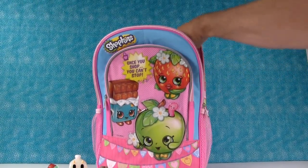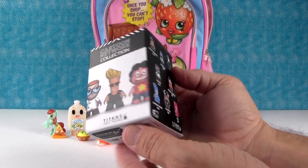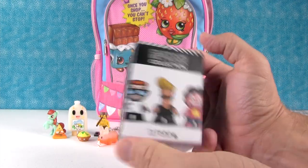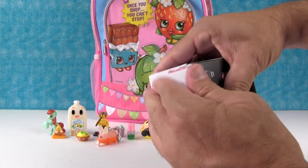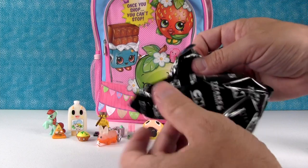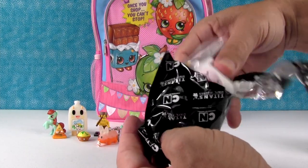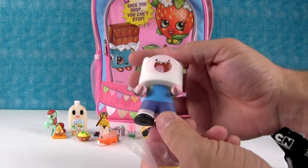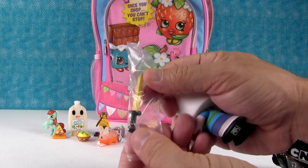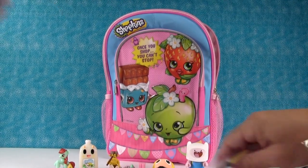All right. Oh, I feel a bunch of boxes in here. Oh, cool. It's the Cartoon Network collection from Titans Vinyl Figures. Here are the people right here. Today, I want to get Gumball. Uncle Grandpa. Gumball. Shannon wants Gumball. Let's see who we get. Actually, I would like to have a Gumball. A real Gumball. Shannon wants a Gumball. It's not a Gumball. It's a Finn. He's really cool. I like his little backpack back there. And he comes with a sword. Nice. That he can hold. Very cool.